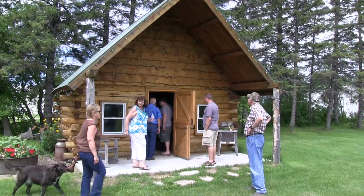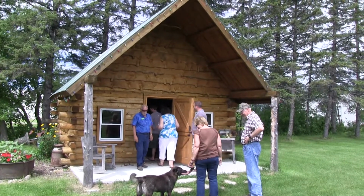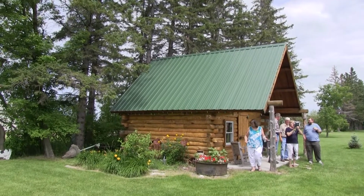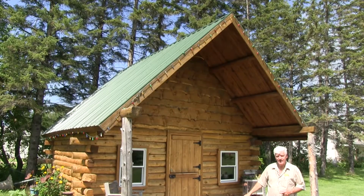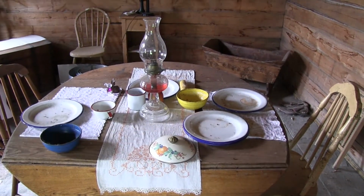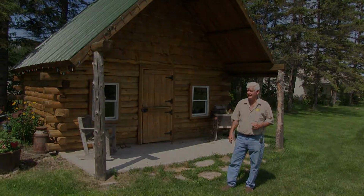Describe what we're looking at behind you here, this building. This building behind me is a log cabin I made. My brother helped me. We had the logs cut in Red Lake Falls. A sawmill guy cut them for me. And we put them together and put the roof on and the slabs here. And now inside it's like pioneer days. There's a butter churn and an old table and all old furniture and things like that.